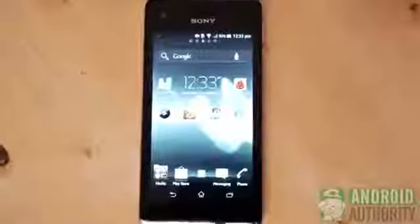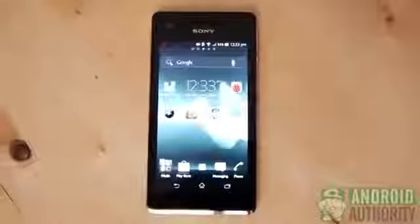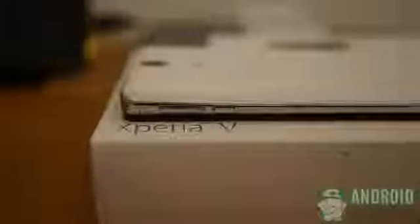And so, there you have it. Sony's Xperia V might not be a top-of-the-line device, but it has features even top-tier devices wish they had. Expandable memory, a replaceable battery, waterproofing, and an exceptionally great camera make this a more than worthwhile package.